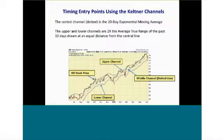When we're looking to buy a stock or an option, we always wait for a retracement and buy that stock or call option when the price of the stock is trading near the middle or lower channel, and we get a much lower risk entry that way.